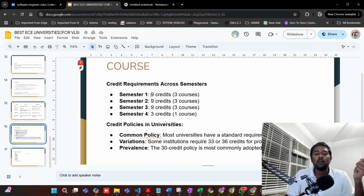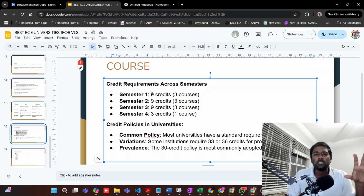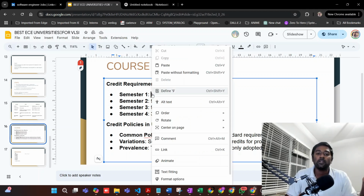So most universities have a 30 credit system, meaning in order to get a degree you need to complete 30 credits. But in some universities there will be 33 credits or 36 credits you need to complete in order to get your degree.